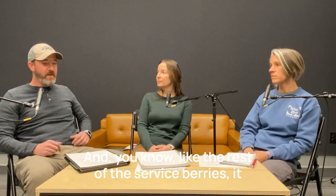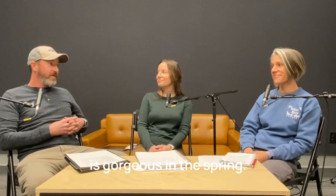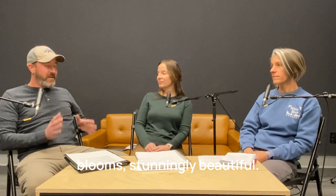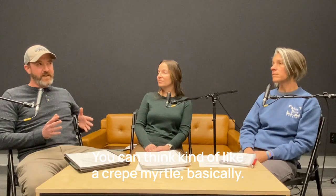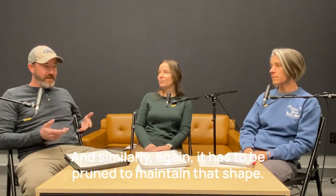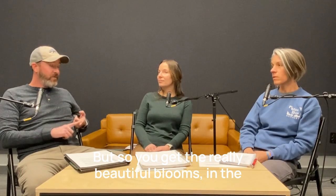Okay. And like the rest of the serviceberries, it is gorgeous in the spring. I mean, they just get absolutely covered in these white blooms, stunningly beautiful. And when I'm saying a multi-stemmed shrub, they're a multi-stemmed upright shrub. You can think kind of like a crepe myrtle, basically. And similarly, it has to be pruned to maintain that shape. But you get the really beautiful blooms.